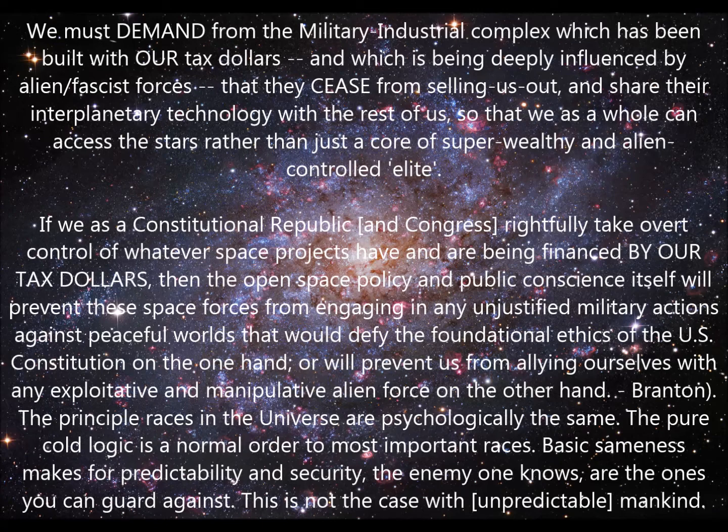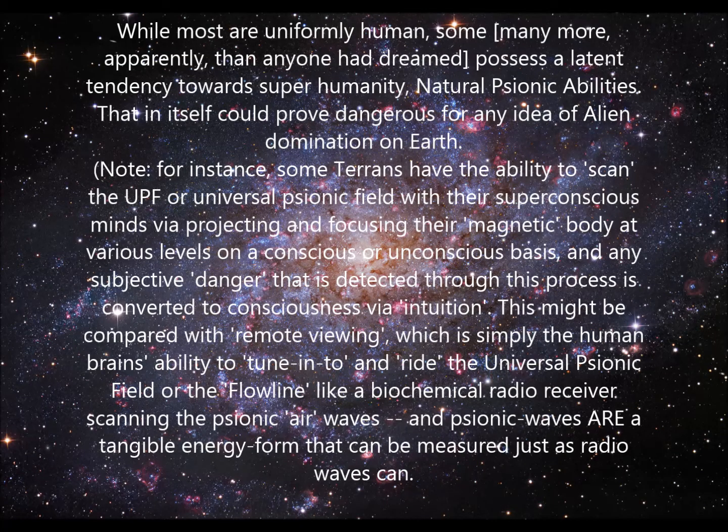Branton: The principal races in the universe are psychologically the same. Pure cold logic is the normal order for most important races. Basic sameness makes for predictability and security. The enemy one knows is the one you can guard against. This is not the case with unpredictable mankind. While most are uniformly human, some, many more apparently than anyone had dreamed, possess a latent tendency towards superhumanity, natural psionic abilities. That in itself could prove dangerous for any idea of alien domination on Earth.